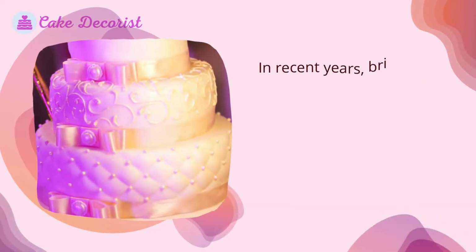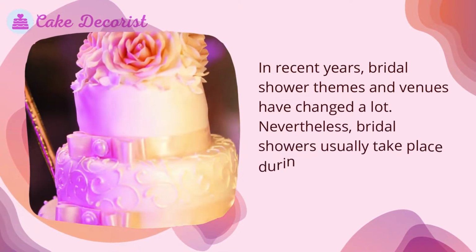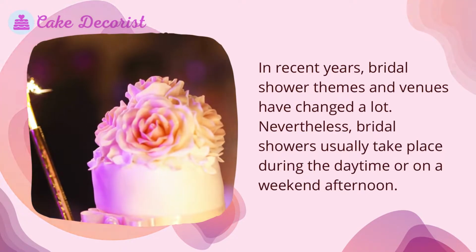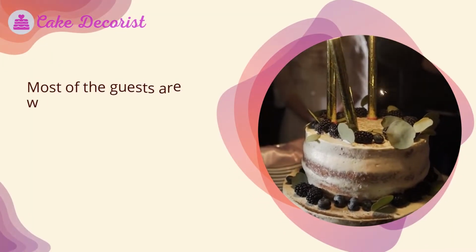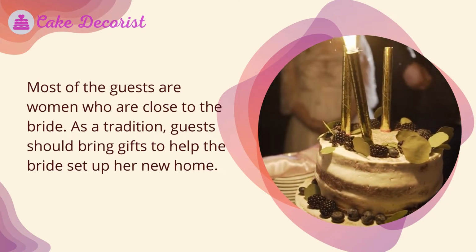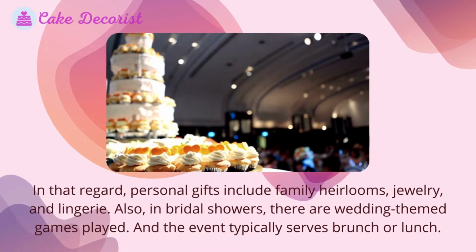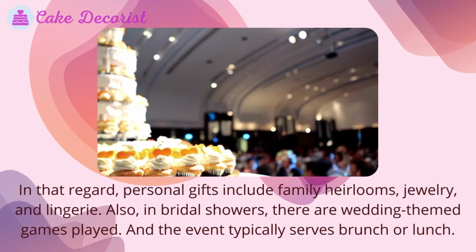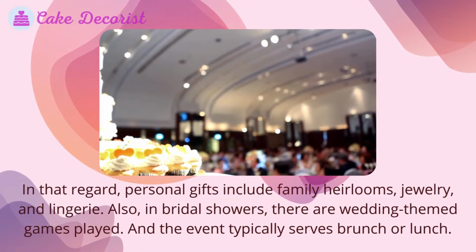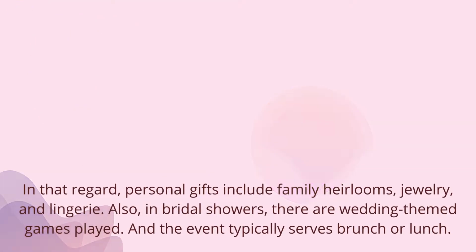In recent years, bridal shower themes and venues have changed a lot. Nevertheless, bridal showers usually take place during the daytime or on a weekend afternoon. Most of the guests are women who are close to the bride. As a tradition, guests should bring gifts to help the bride set up her new home. In that regard, personal gifts include family heirlooms, jewelry, and lingerie. Also, in bridal showers, there are wedding-themed games played. And the event typically serves brunch or lunch.